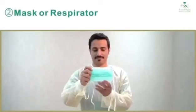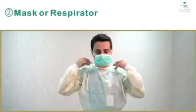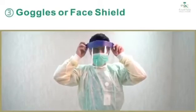2. Mask or respirator. Secure ties or elastic bands at middle of head and neck. Fit flexible band to nose bridge. Fit snug to face and below chin. Fit check respirator. 3. Goggles or face shield. Place over the face and eyes and adjust to fit. 4. Gloves. Extend to cover wrist of isolation gown.